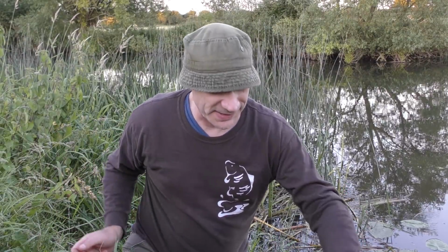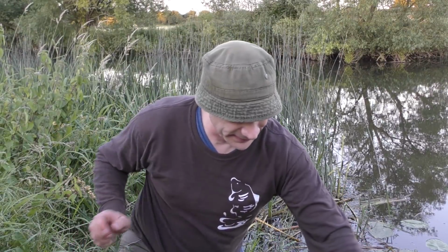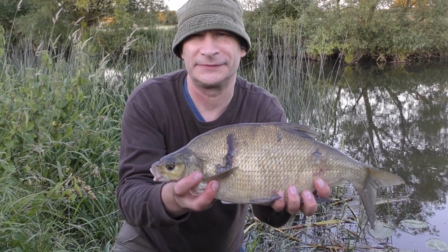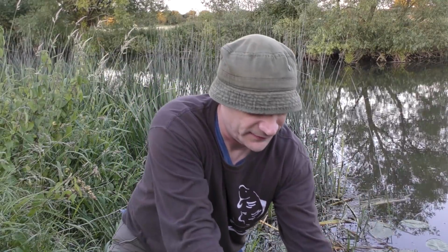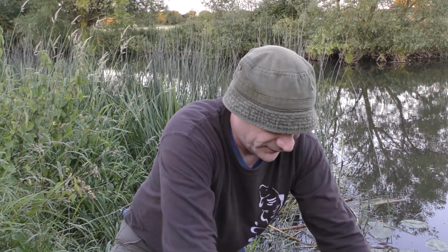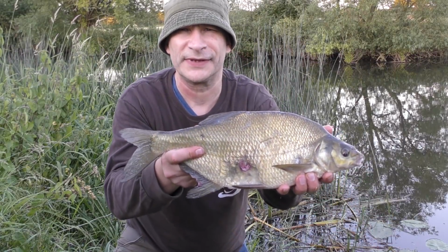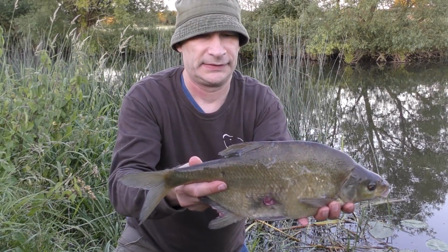Well guys, first fish of the night. As I said, the bobbins are bouncing and bouncing. I thought it was bream. Looks like this fella's had a little bit of a lucky escape, as we're seeing more and more at the moment on the rivers. But he's got a big mark on him there. Careful, if I flick him round, another one there. Oh dear.